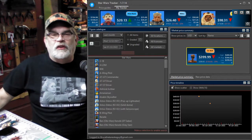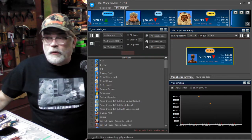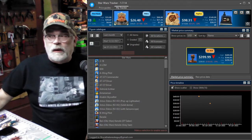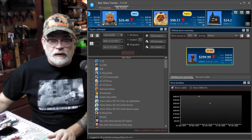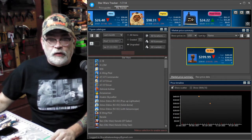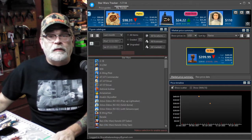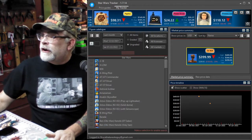It's almost like watching the stock market. I look at this every once in a while just to see what my own things are worth. I sold a few things last week based on the figures on here. I sold my blue Snaggletooth. I had two of them, and I sold the one with the toe down last week on eBay for about $550, which is pretty good.